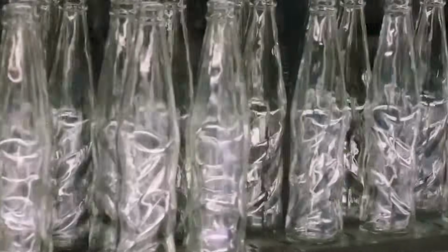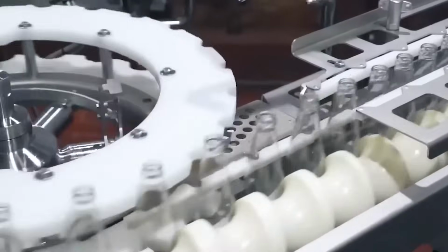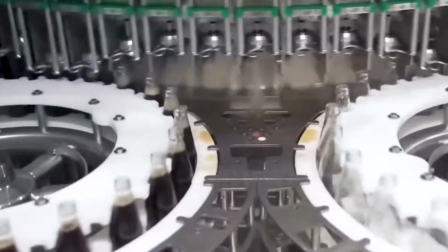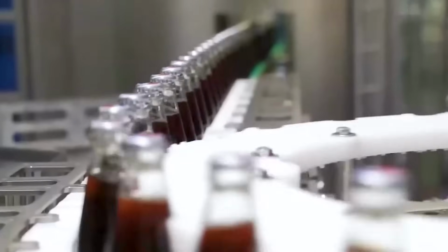Throughout the syrup production process, quality control plays a vital role. Factory workers take samples from each batch and conduct tests to measure sweetness levels, acidity, and overall flavor consistency. Sensory panels, trained employees who specialize in taste testing, evaluate the syrup to ensure it matches the established cherry Coca-Cola flavor profile. If any discrepancies are detected, adjustments are made before the syrup is approved for bottling.